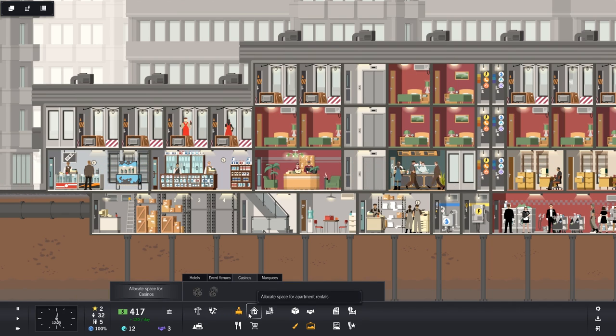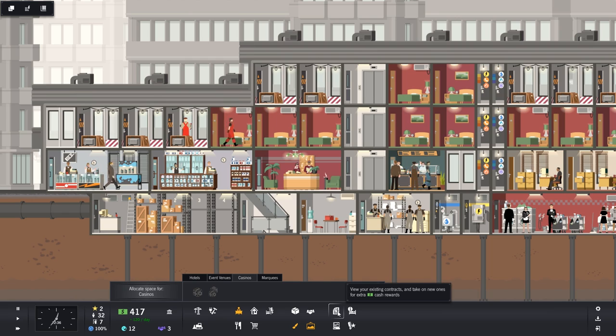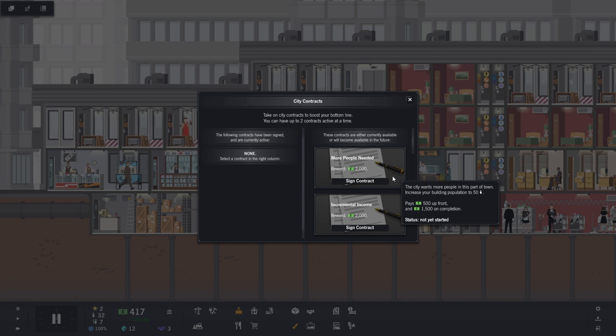We don't need any utilities anywhere. We have our two shops. I don't care about decorating our building right now. Services, no. Oh yeah, contracts, that's right. We wanted to pick up another contract.